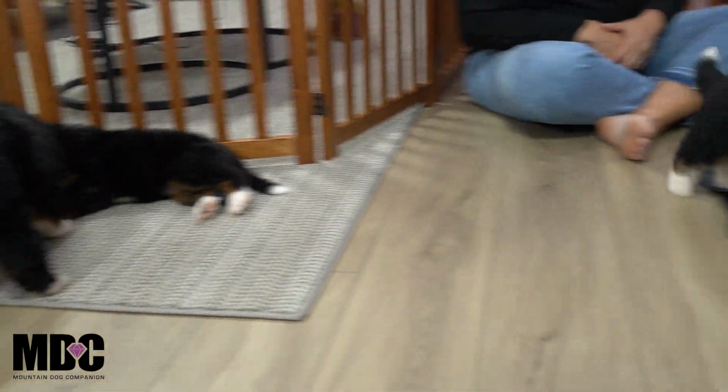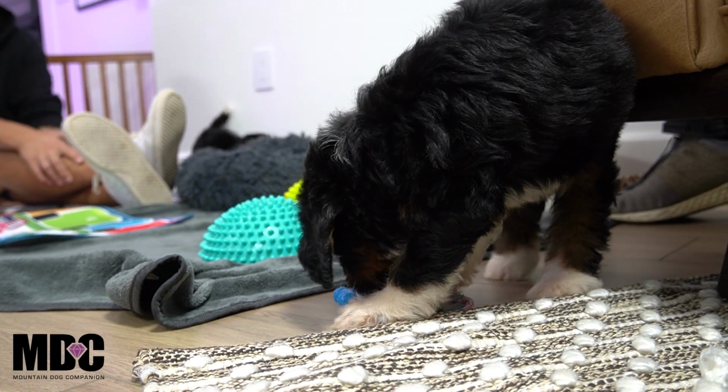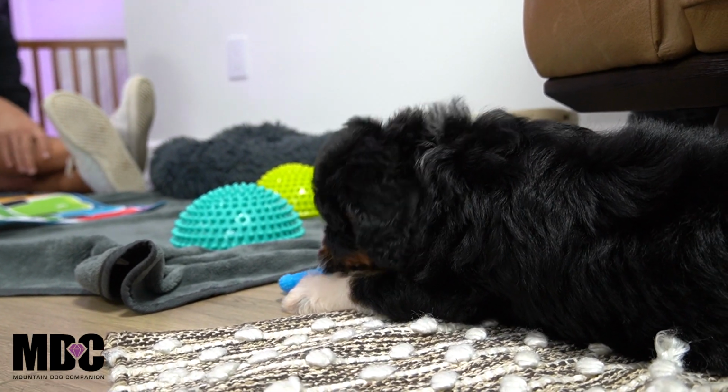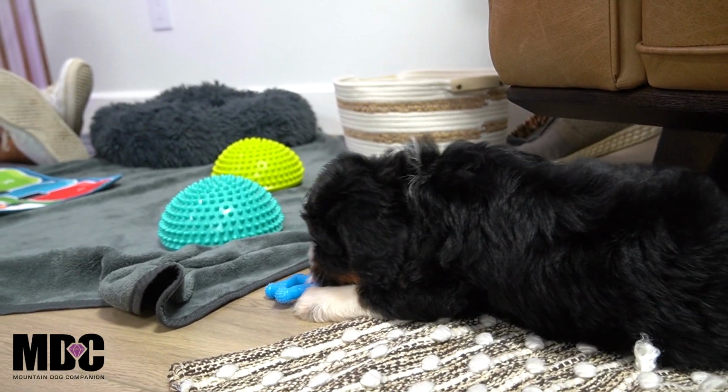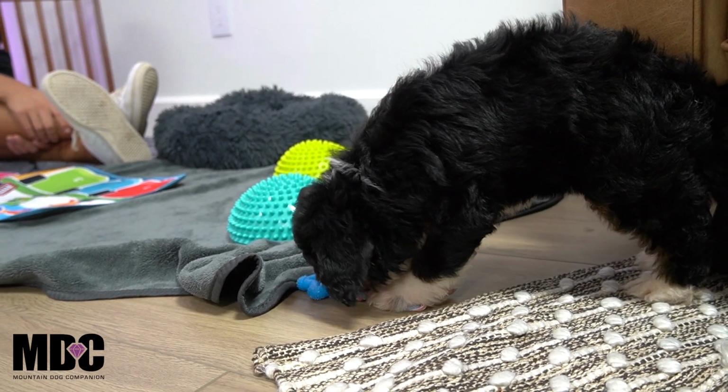But each one of these guys is doing very well, and as far as progress goes, just overall, they're doing great. Just coming along right where they should be when it comes to training and personality, and just being socialized and coming through that. So they're doing very well.